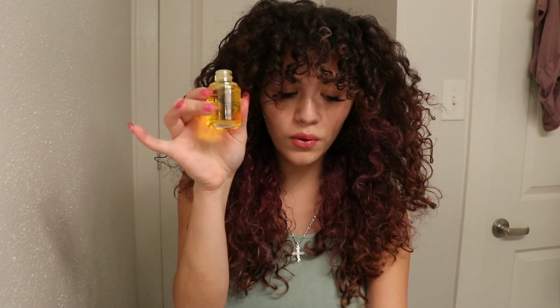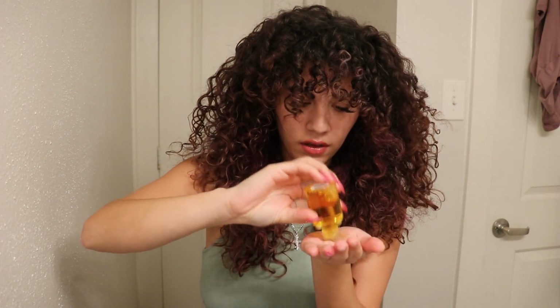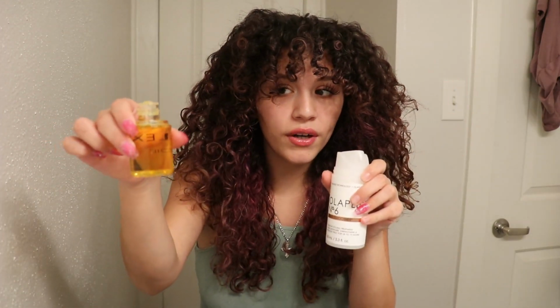Oh, I forgot one other product. The Olaplex oil is so good. This is another ride or die product that I just love, love, love. And it smells so good. If you are going to only get 1 or 2 products, the number 6 is really good, and then this oil. I would say if you just start out with these, you'll probably be hooked and want to get the rest, but the oil and serum, the leave-in and oil, will seriously be good enough to change your hair.